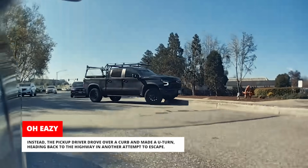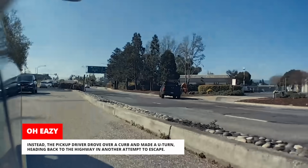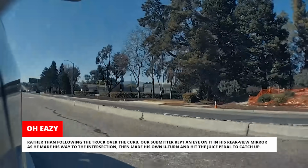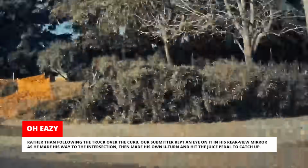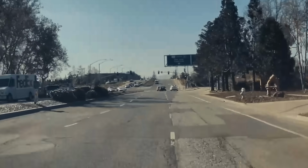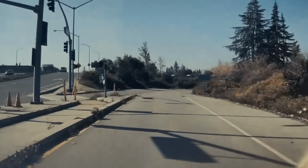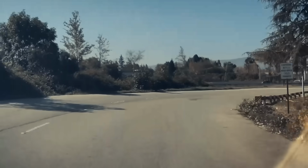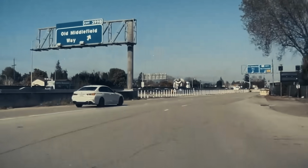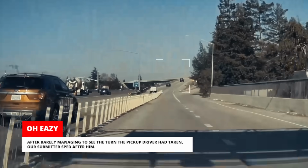Instead, the pickup driver drove over a curb and made a U-turn, heading back to the highway in another attempt to escape. Rather than following the truck over the curb, our submitter kept an eye on it in his rearview mirror as he made his way to the intersection, then made his own U-turn and hit the juice pedal to catch up. After barely managing to see the turn the pickup driver had taken, our submitter sped after him.